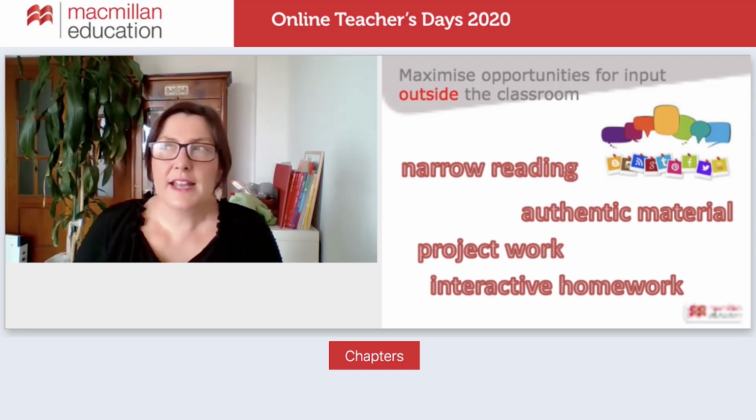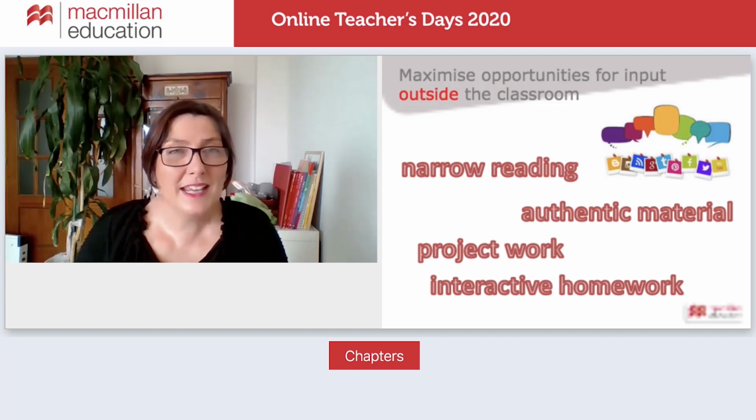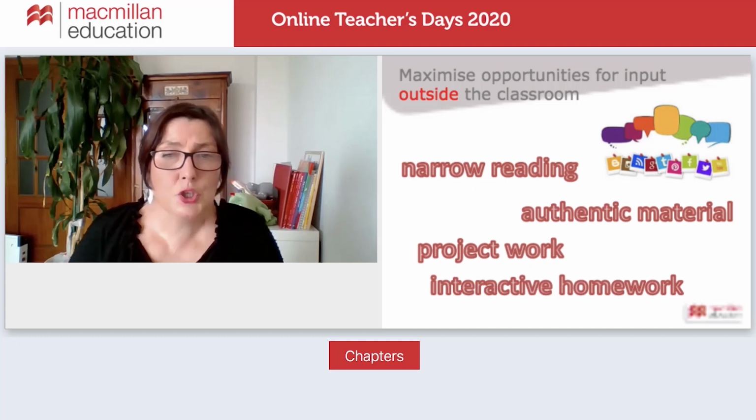And so the idea of narrow reading is that a student is given or chooses a particular topic to read about. And so for a period of maybe a month or a term, they're reading from different sources and maybe listening to podcasts, maybe watching videos. It doesn't need to be reading, but that they're getting input on one topic. And in fact, that's a great way for them to then reinforce some of the vocabulary about the topic, to really get to grips with one area in English.